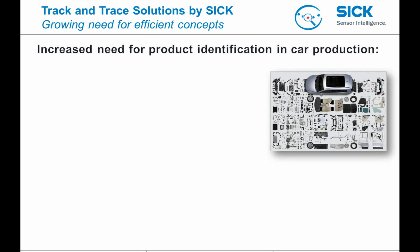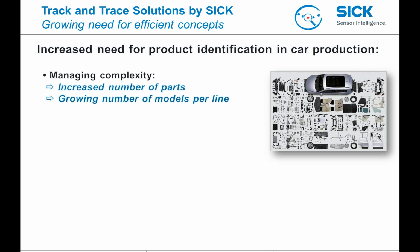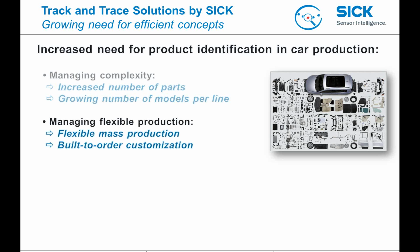To the topic. Currently, the automotive industry faces a lot of challenges which lead to an increased need for product identification in car production. First of all, we've reached a very high level of complexity inside of car assembly, car production, with an increased number of parts and a growing number of models per line. A lot of car manufacturers are already running more than 8 different models on one line. Therefore, complexity with the increased number of parts is already at a very high level and tends to grow further.